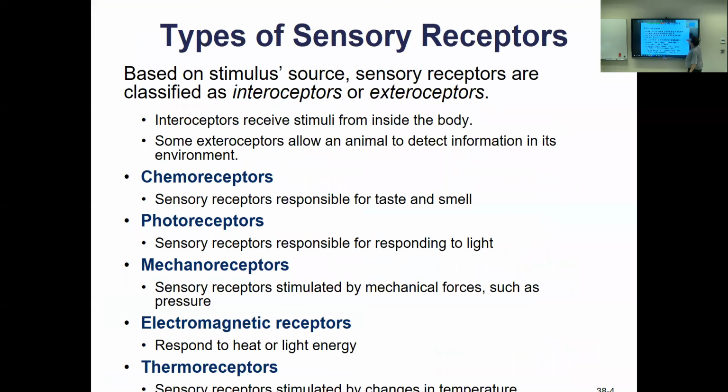So anyway, we went through smell and basic senses. Here are the different types of receptors. I'm reviewing because it's already on the video before. Chemical receptors detect changes in chemicals. Photoreceptors in vision detect wavelengths of light. Mechanoreceptors detect movement, and they're involved in hearing.